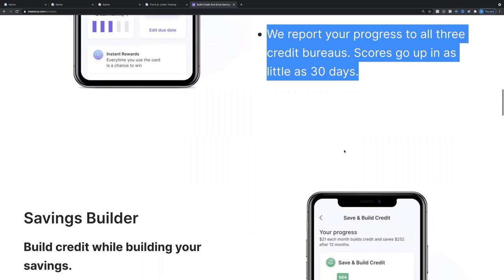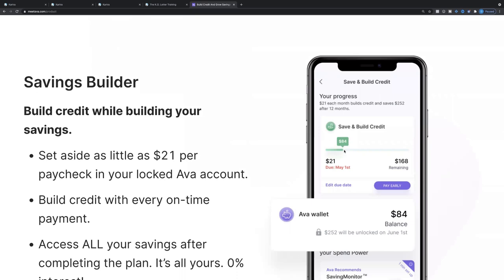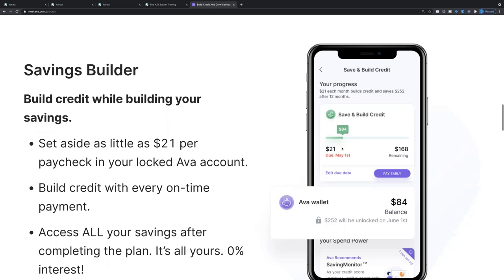Now let's talk about the Savings Builder Program and how this is going to help you overall. Because I know some people have a hard time saving. So by getting this, it's going to help you improve that area where you lack. If you have a hard time saving your money, because you might have things going on, everybody has different circumstances, and I understand. So let's talk about the Savings Builder Program and how it's going to help you and improve.